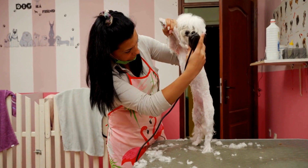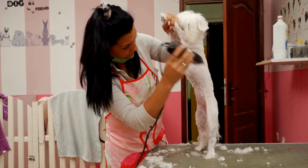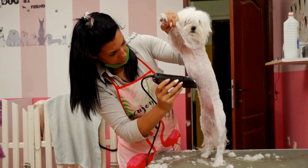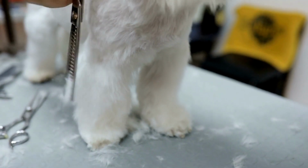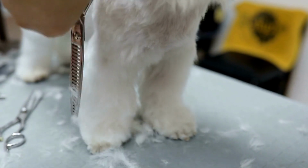Remember to remain calm, assess the severity of the injury, and seek professional veterinary care whenever necessary. By doing so, you can ensure the well-being and health of your beloved Maltese dog.